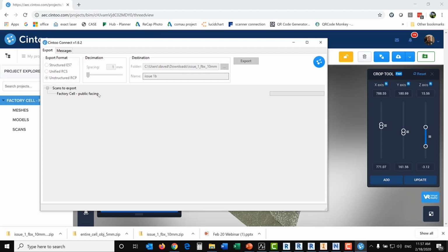Now, this takes a little bit different time from importing. The exporting usually takes around 10 seconds per scan. So if you have 25 contributing scans, what it's doing is pulling each scan down at one given time. It uncompresses it from a mesh, converts it back into a point cloud. It takes all the information that you're used to seeing and bringing it back together.